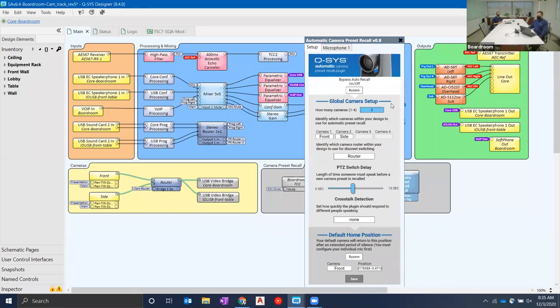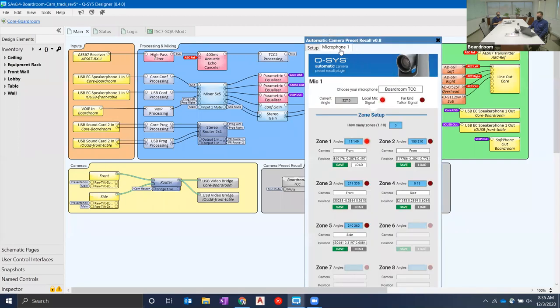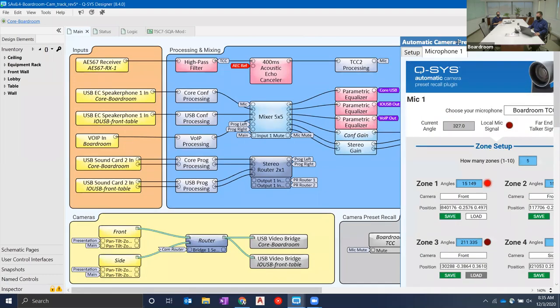So we're in the room here now, and we have our front camera position recalled. We've got those coordinates in there. We're going to show you how to do it on the microphone itself. And actually, here's a great time to zoom in once again.